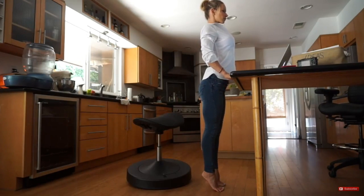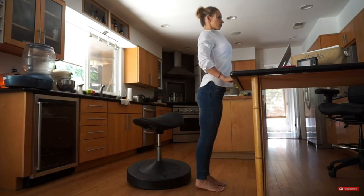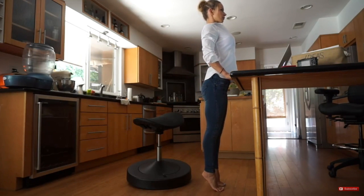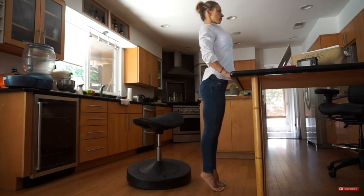3 position heel raises. Stand in front of your desk with your feet hip-width apart and parallel. Pull your head and shoulders back and roll the hips forward to arch the lower back. Keep your weight evenly distributed on both feet and your knees straight. Raise your heels off the ground and then lower yourself 10 times.